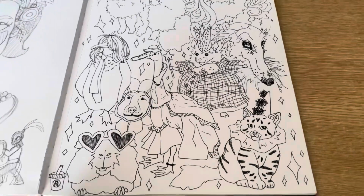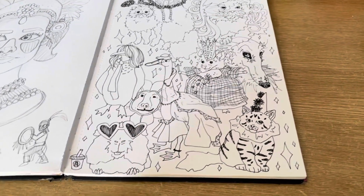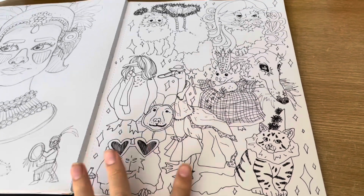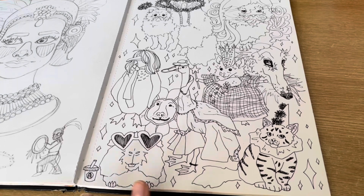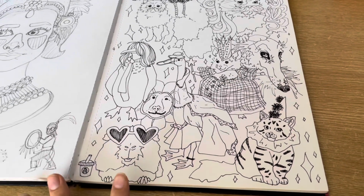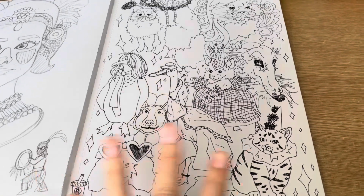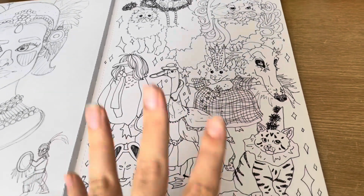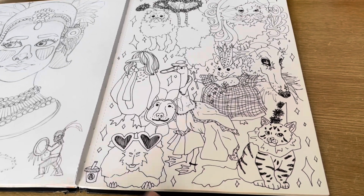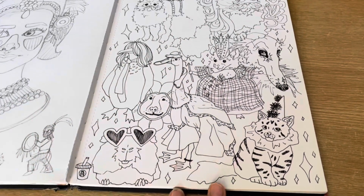But yeah, this is just a really fun page, and it's really made me want to use pen more. And I might go back and add a bit of colour with pencil, or maybe just some bits in pen, maybe pinks. There's a lot of pink connecting themes for all these drawings. But yeah, that's a bit of an update on the art stuff I've been up to.